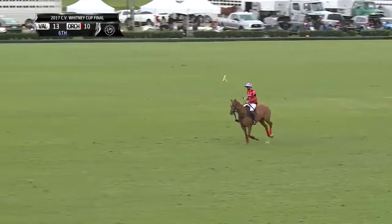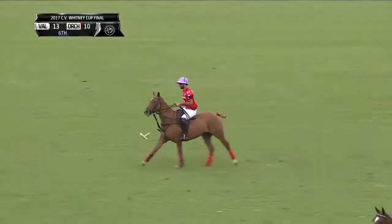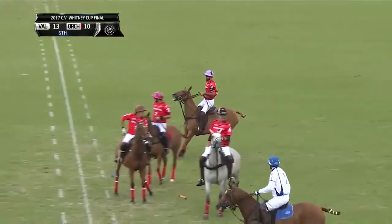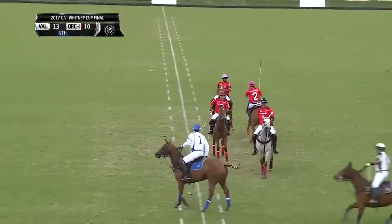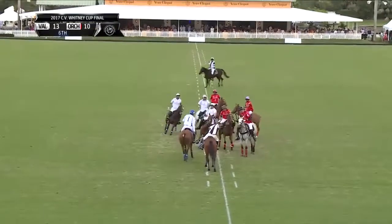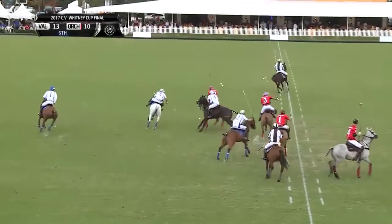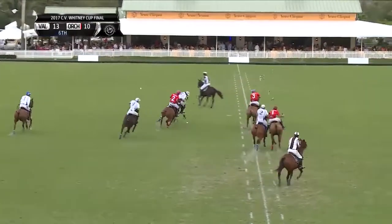I think it's going to be Valiente here for the CV Whitney 2017. Remember, Cambiaso, four goals in two minutes, but they've got to get a penalty. They've got to win the bowl-in and maybe get a penalty so they stop the clock and move it all the way down to the 60. So there we go. Ball's back in, and it's going to be taken here by Diego Cavanaugh.